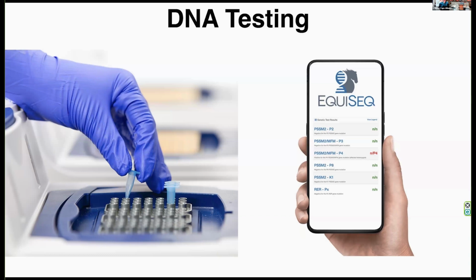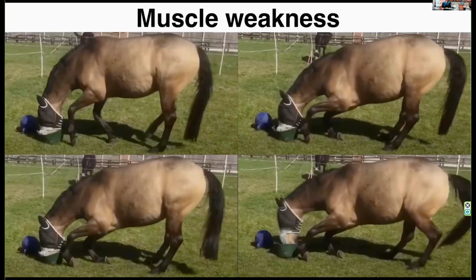And Christine posted a video of Carlo in the end stages. I'm not going to show the video, but I'll show you some frame grabs. Carlo in the end is not able to stand. He tries to eat out of this bucket, collapses, gets back on his feet again, collapses again and again over and over. And Christine, in consultation with her veterinarian, decided it was time. And Carlo was euthanized at 5 years old.